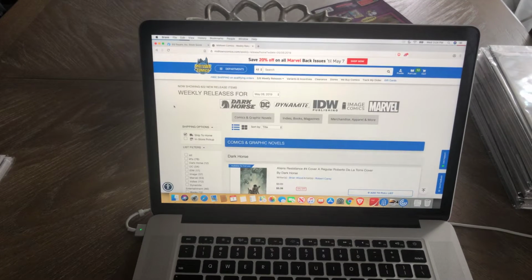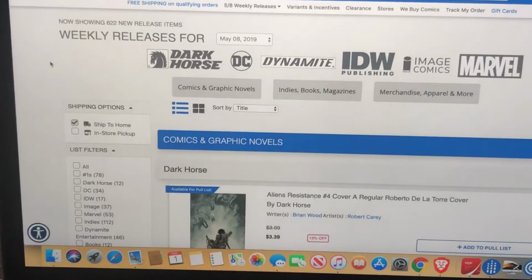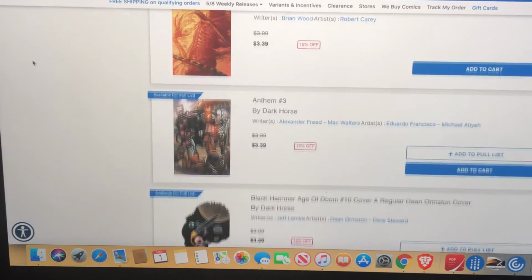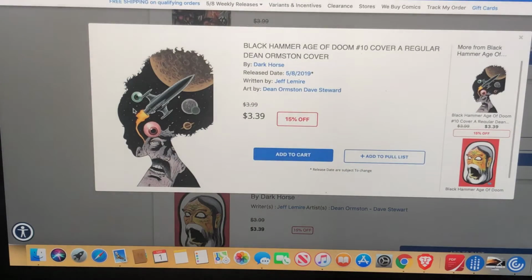So let's jump into it here. The books coming out next week. Let me blow this up here, get a closer view. Dark Horse. I've not been collecting Aliens Resistance. Black Hammer Age of Doom #10, I think I have that on my pull list. There's the regular A cover.